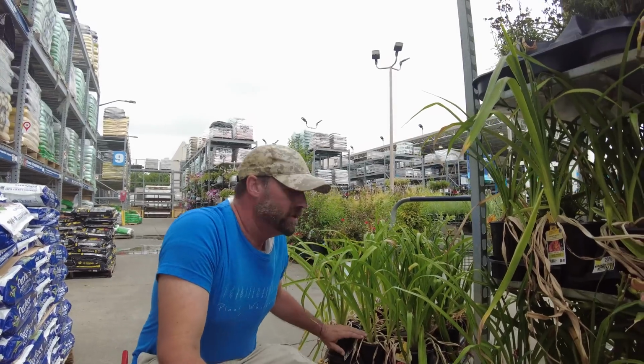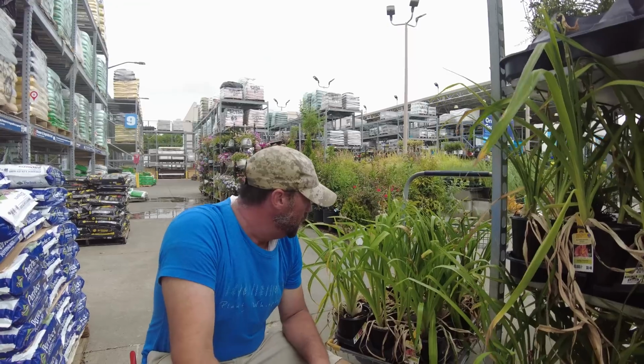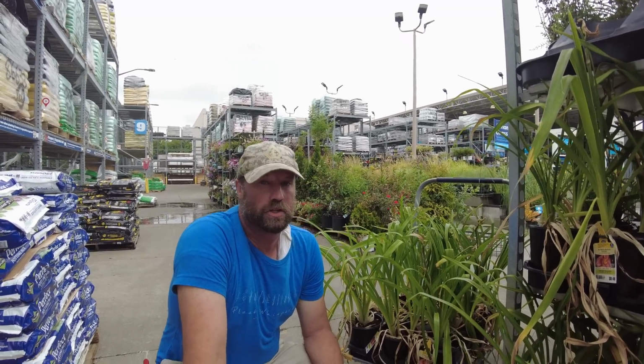Fantastic. Genius material. I ended up getting 2 flats of these blushing Ruffles daylilies. These flats are connected, so there's 6 per flat, so I am getting 12, and that should take me right in budget range.